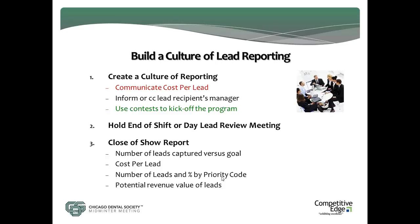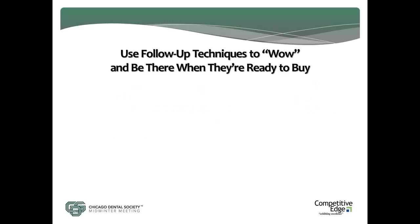The close of show report from the exhibit manager will say, here's our goal, here's what we captured, here's our cost per lead, break it down by here's how many and the percentage and count by priority and the potential value of the leads in the close of show report.